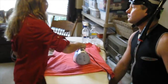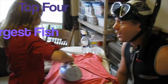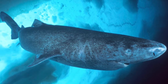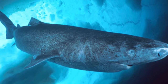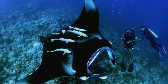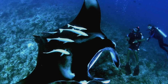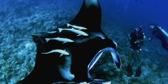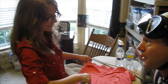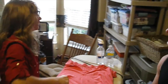So, let's talk about the four largest fish in the ocean. Number four, the Greenland shark, grows to be about 21.2 feet long. Three, the manta ray. It looks kind of like a stingray. It doesn't have a stinger, though. It's got two little mandibles. 23 feet wingspan. Wouldn't want to get caught by one of those. But they're not dangerous. They just look scary. Got it.